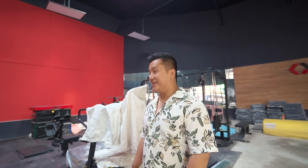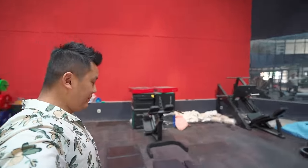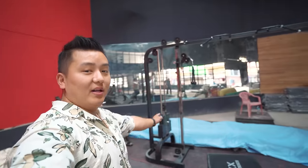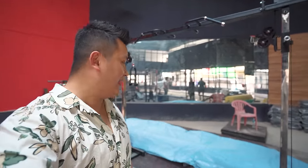It's a combo rack, it's not going to be treadmills. We've got a leg press and also a cable machine and a big mirror which makes all of us look super duper small. And we've got loads of dumbbells as well.